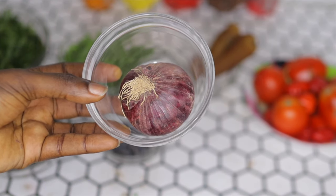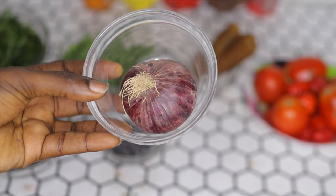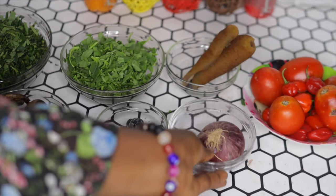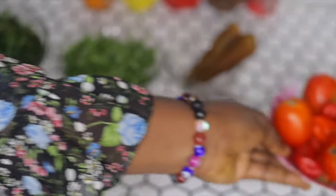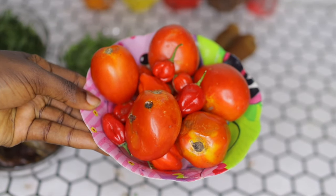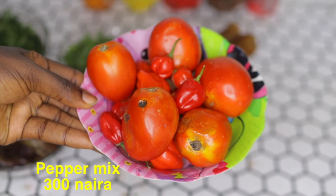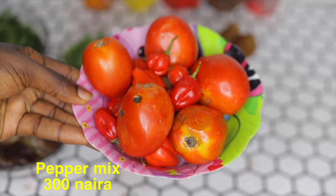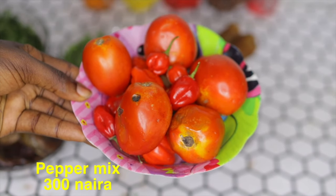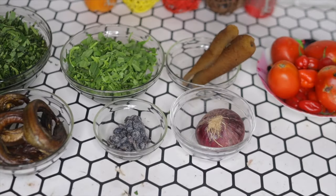All right, guys, so the next thing is my pepper mix. My pepper mix consists of both tomatoes and rodo, what is the English name of rodo, please? I can't remember. But the tomatoes cost 200 naira and the rodo cost 100 naira. So that is 300 naira in total. I'm not even going to be using everything. I feel it's too much, but I can use the rest for any other thing I want to make.